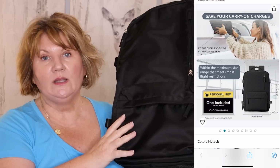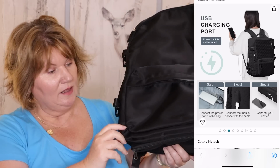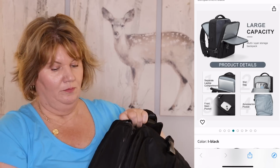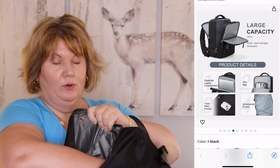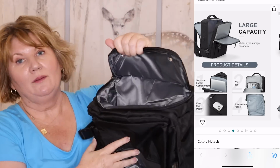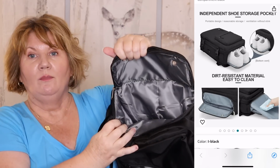This is approved because it fits underneath the airplane seat in front of you. But I like this because it has this bottom compartment where you can put a pair of shoes, like a full pair of running shoes. I recommend wearing your heaviest pair on the plane so you don't have to lug them around. But this is a great backpack.